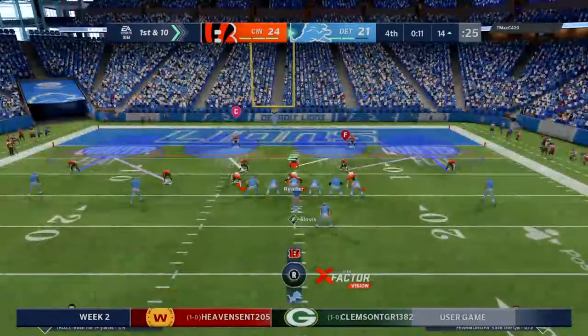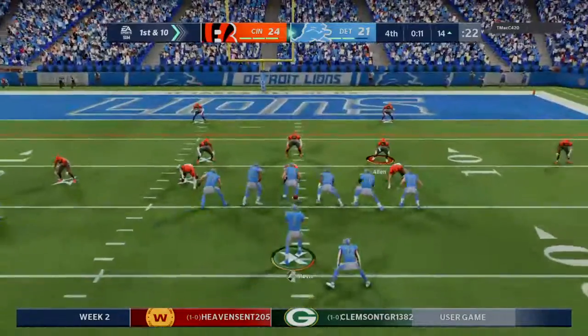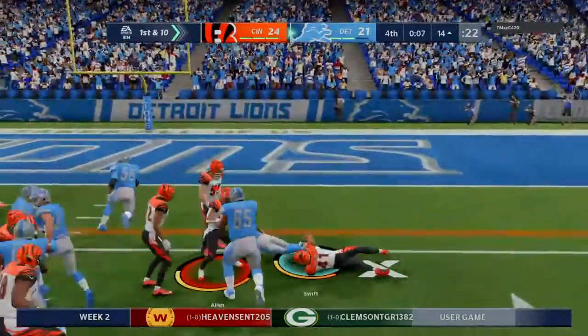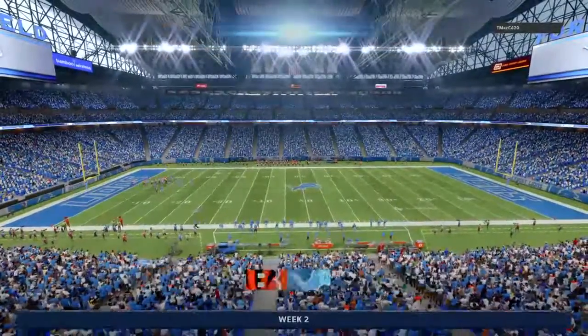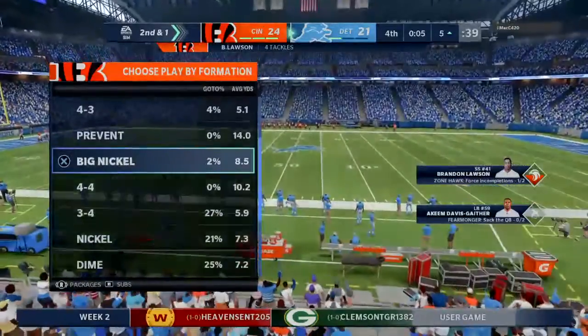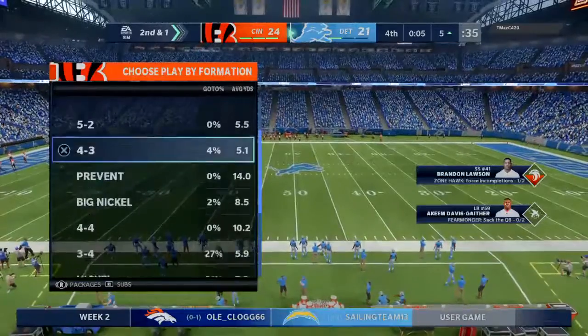Real field flipper there, as all of a sudden they've got a first down in the red zone. They run out of the gun with Swift. And he's tackled a yard short of the marker. Good gain of 9 on first down. And now the timeout call. So 5 seconds left, and a field goal would send us to overtime.